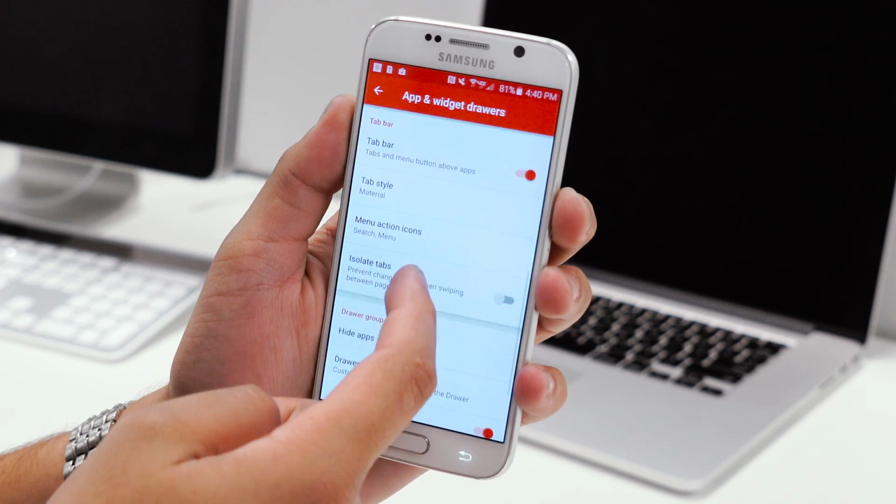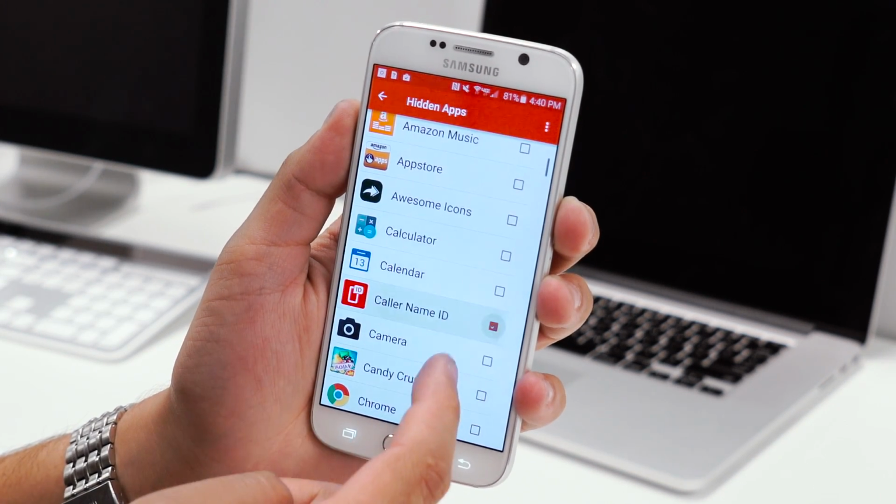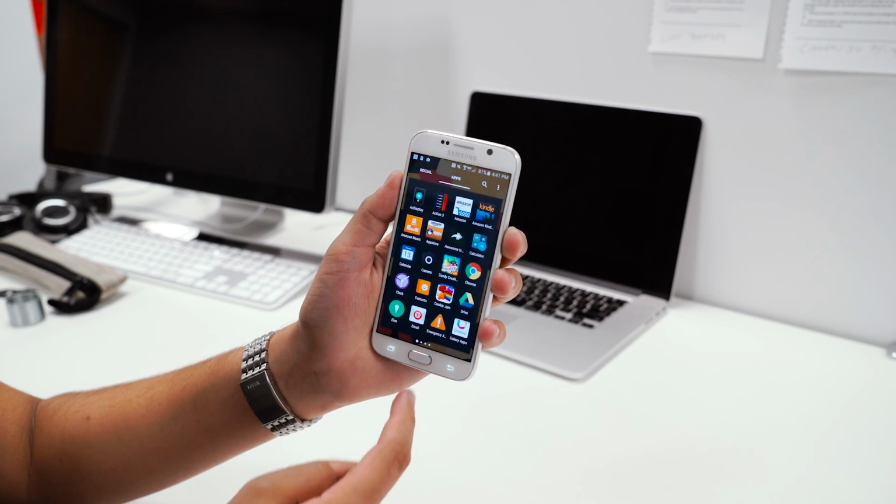You'll also be able to hide apps in your app drawer to hide unnecessary bloatware, add unread count badges so you'll never miss a message, and also add custom app drawers to show your favorite apps front and center.